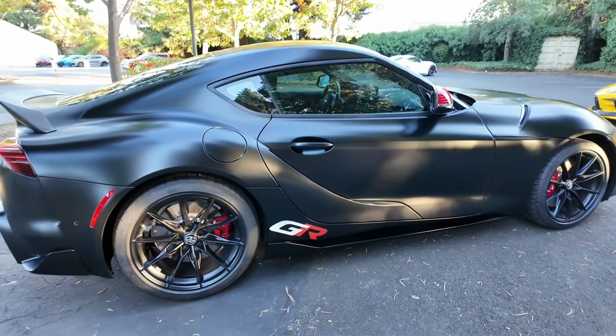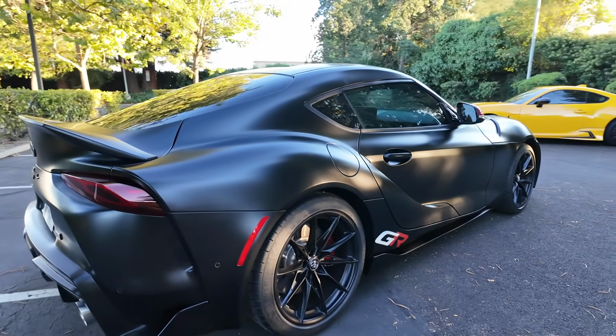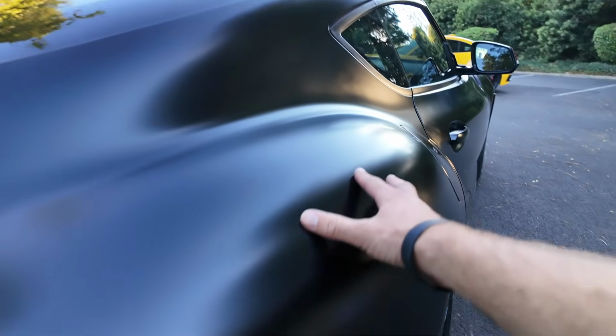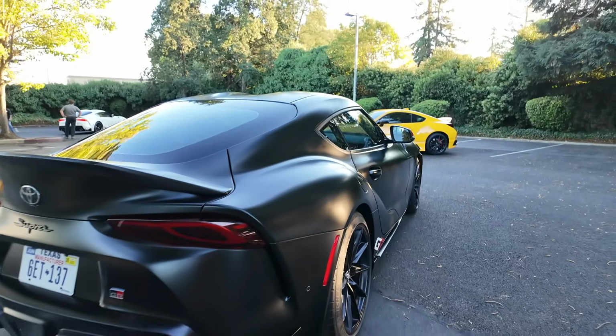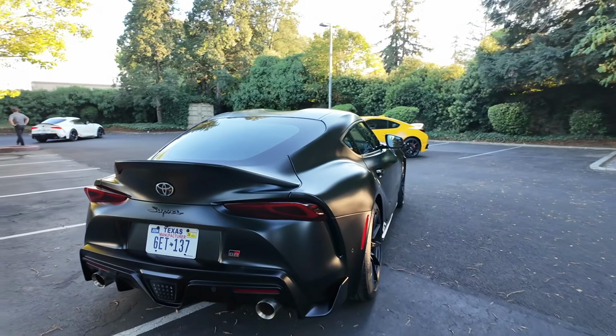You'll also notice this large trim accent right here, which is not functional, but it gives it a really nice design for the lower section of that door. GR has a great look to it, and you'll notice just how wide this rear fender arch is for the back of the vehicle. Gives it almost a wide body design for this factory vehicle.